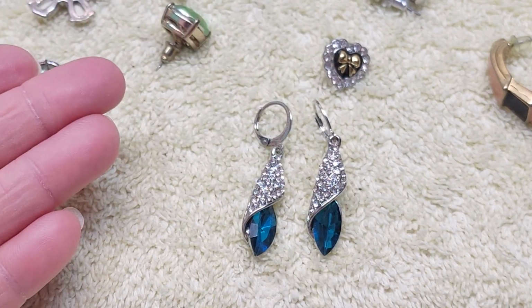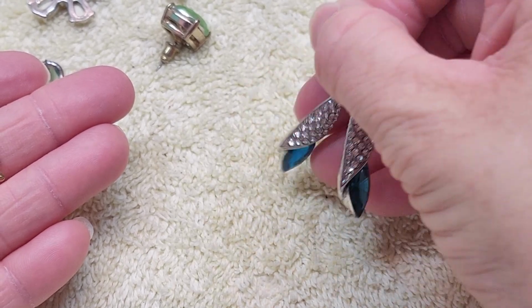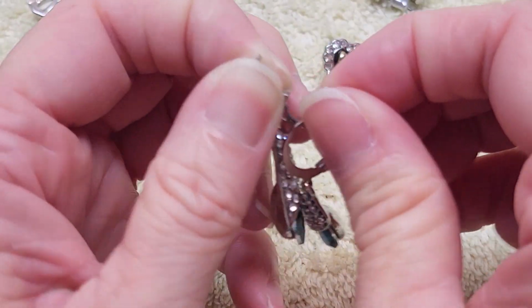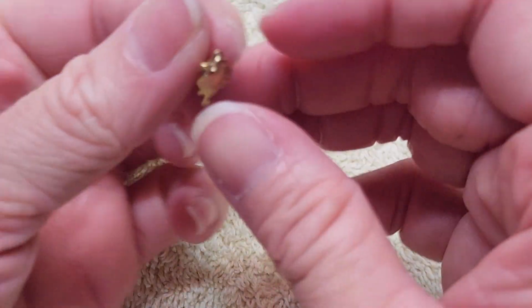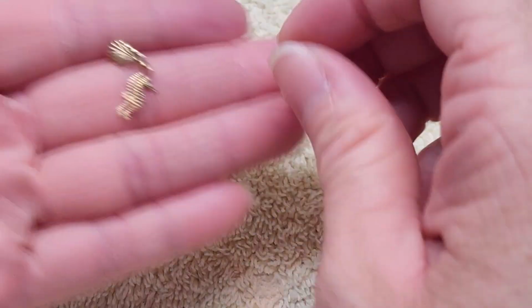These ones are the same size. So these will probably go into craft, even though they are absolutely gorgeous. It's just gonna look a little off if you wear them. But if you're interested, let me know. But yeah, I think these are for the same side of ears. Excuse me. All right, moving on to the seahorses.